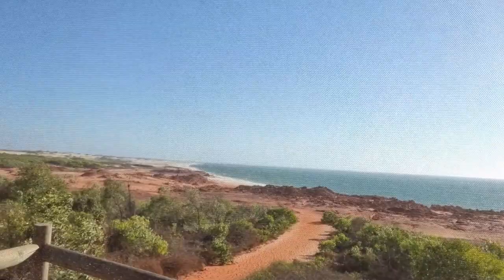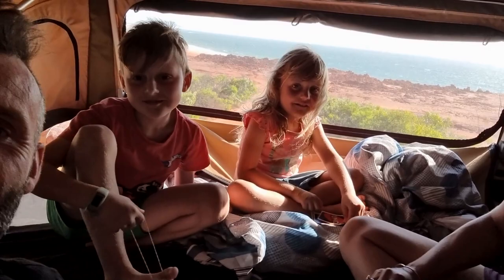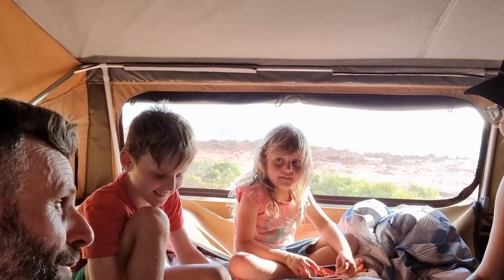So a family game of Uno with that as the view. You just can't sit outside because you get blown away. It's extremely windy. So we're sitting in the camper for a bit of refuge. We're not getting sandblasted. Little game of Uno. Just in case we forget, winning hat, winning goggles.